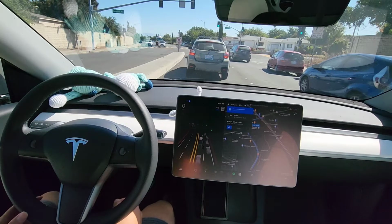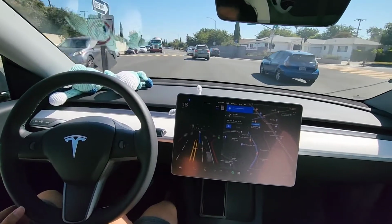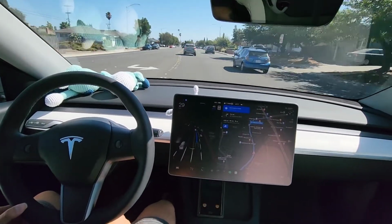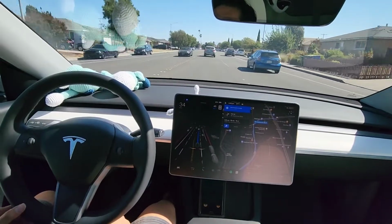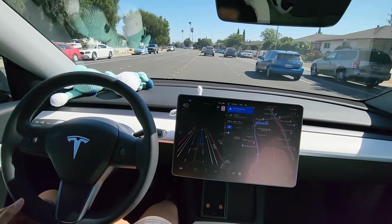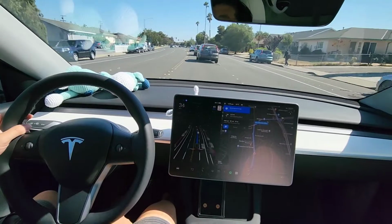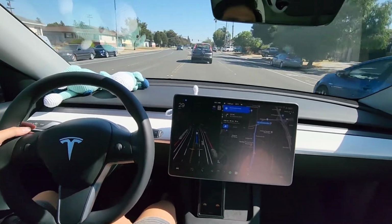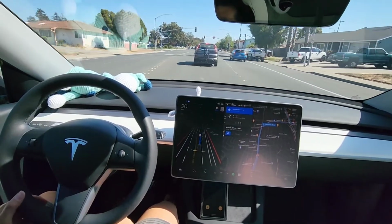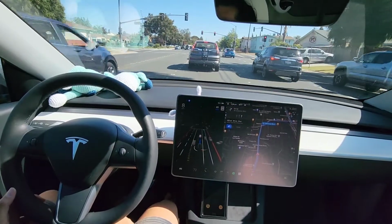Okay, turn green again. Hopefully you guys can see all the traffic lights and everything. Okay, it's going to be turning right soon. Okay, slowing down. Oh, someone just cut in. And it slowed down gradually. Nice. Okay. Not bad.